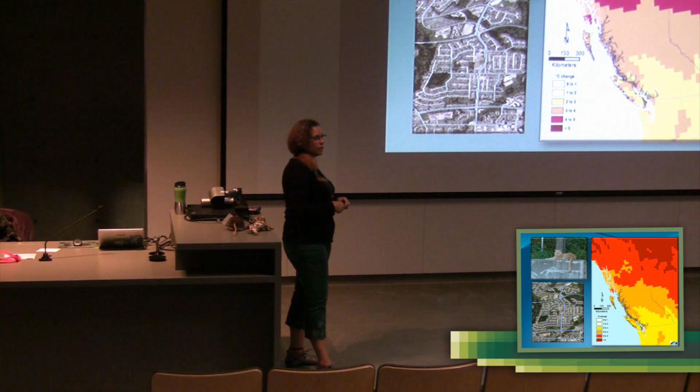And often we have a lot of species that get impacted because we build transportation routes right through their migration corridors or their breeding habitat. And their instinct is to actually keep on going and moving across those areas, and often they end up getting significantly impacted by vehicle interactions.